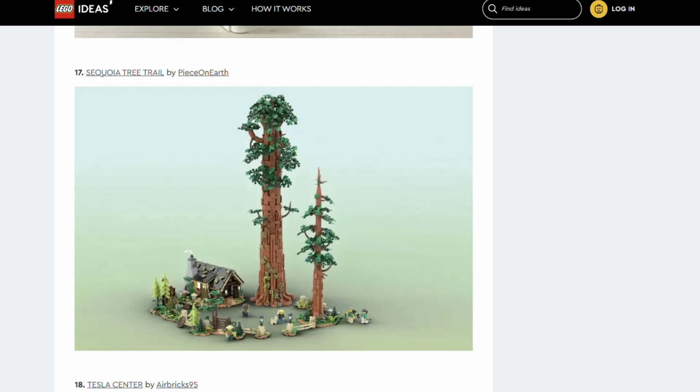Next is the Sequoia Tree Trail by Peace on Earth. I like the username. And wow, look at the size of that tree. I don't know about you, but when I first saw this picture, I didn't quite realise how big that tree was. But the cabin, minifigures, and other small trees really bring it into perspective. What an impressive Lego build. I think all the elements really come together well, and I don't think this set would look out of place alongside the A-frame cabin.